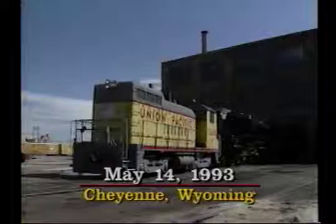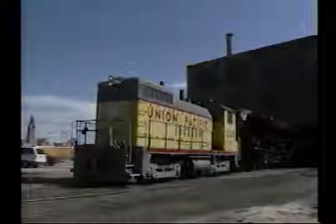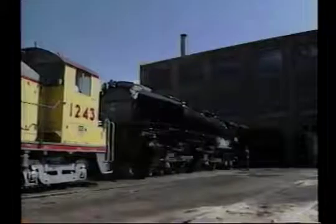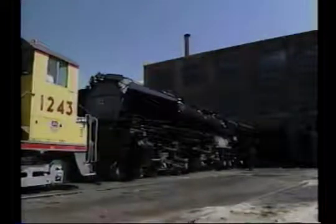On Friday, May 14, 1993, Challenger 3985 is emerging from the shop building in Cheyenne, Wyoming. The engine is resplendent in a new coat of Imron paint. A new addition to the locomotive is the elephant ear smoke deflectors, or smoke wings, installed on the smoke box. This is the first time that this engine has worn smoke deflectors.